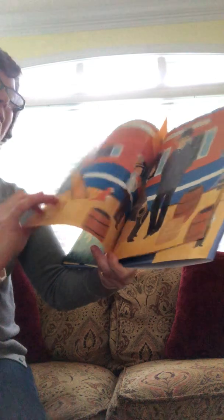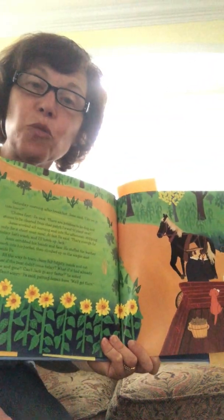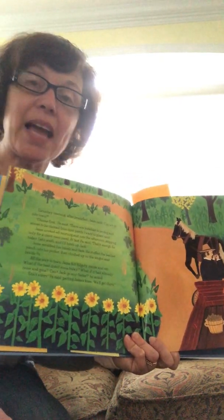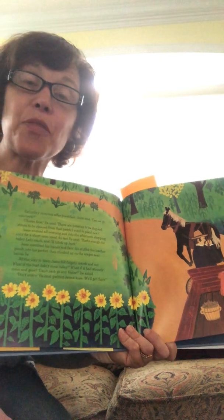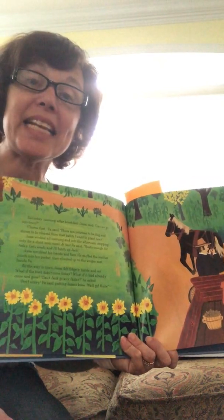All right, so now we are going to stop right here. We just read the middle of the story. And tomorrow will be our last reading, and that's the third session where we will read the ending of the story.